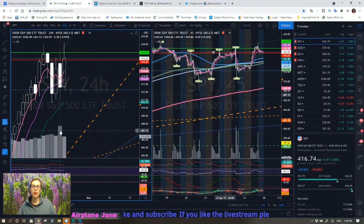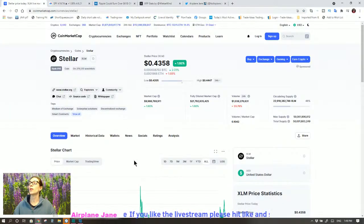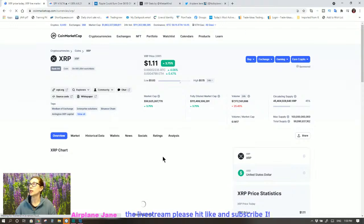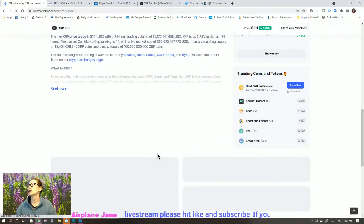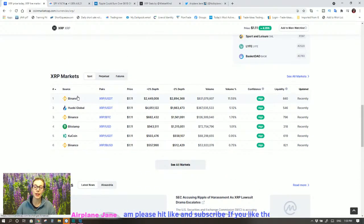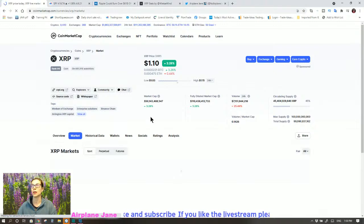So, W. Diggs, you might be in a scenario where you would liquidate in Robinhood and then pull out that money, go to a real crypto exchange. If there's certain coins that you want to buy, also go to CoinMarketCap. For example, if you wanted to buy Stellar, just as an example, or we can go to XRP, right? And you go XRP in CoinMarketCap and we scroll down. It's taking a second to load. XRP markets. So this will show you all of the different exchanges that you could purchase it. And you're able to see, okay, Binance, Huobi, Bitstamp, KuCoin. And then if you hit see all markets, it will show you all of the markets for any coin.